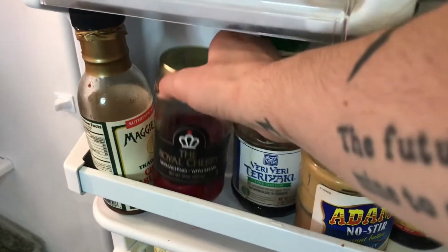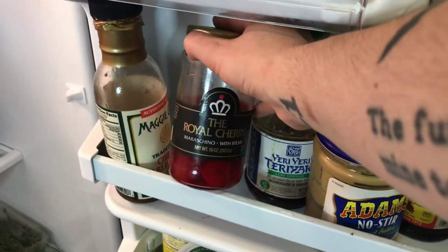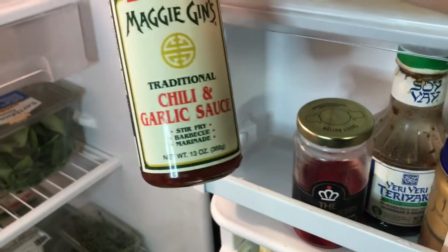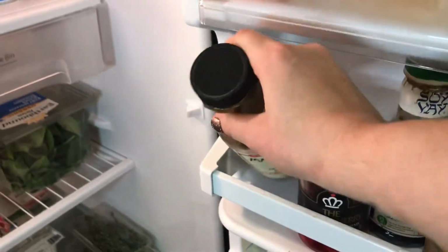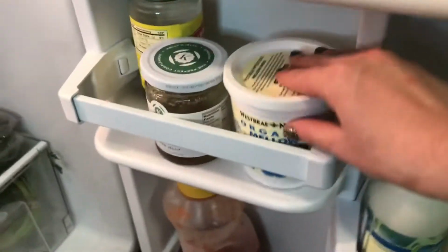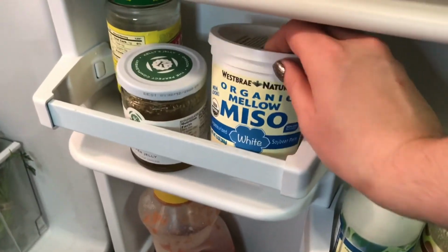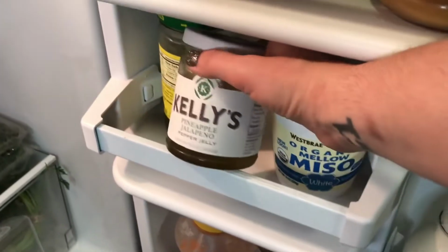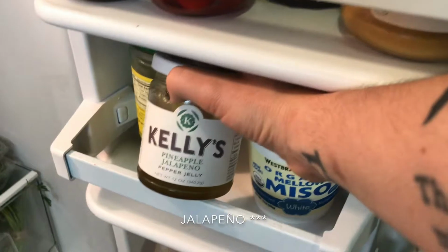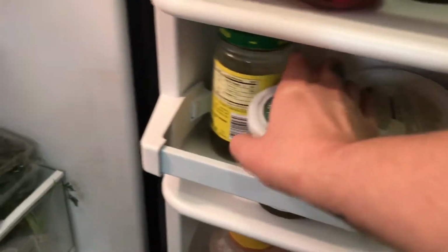Chuck and I made vegan pineapple upside down cake the other day, and so I got some maraschino cherries, a little garlic and chili sauce. I eat a lot of Asian fusion, so I have a lot of those kinds of things. White miso paste, because I love making my own miso. This really delicious pineapple habanero jelly that is made with fruit pectin rather than gelatin, and it's local, really nice.